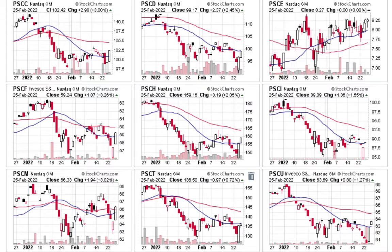attempting a move back above the 50-period moving average, the red line, indicating a potential follow-through this week. So if you're trading small caps this week, make sure that these 9 sectors are confirming, while we'll do the same during the live broadcast.